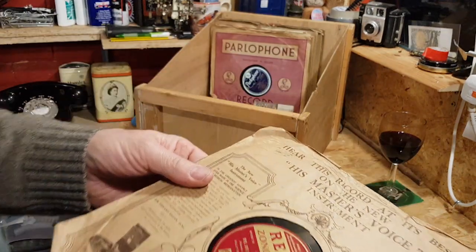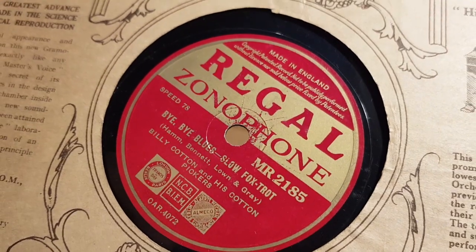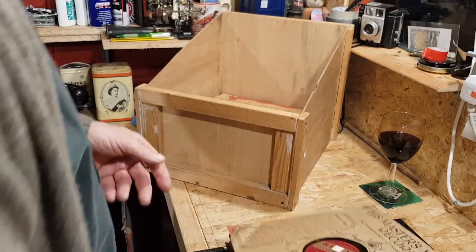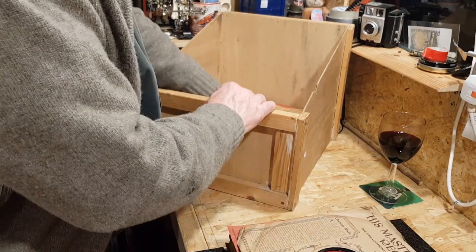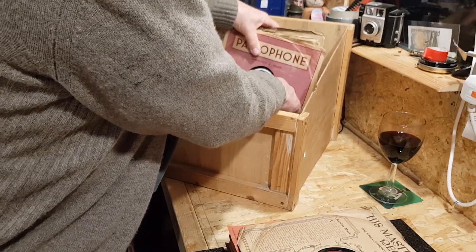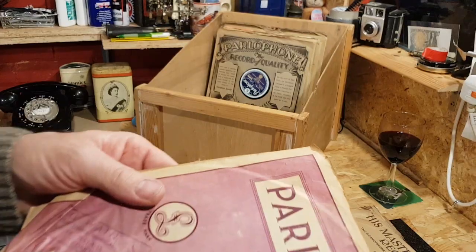Regal Xenophone, Billy Cotton again. Oh, look, they're all falling down again. Great. Yeah, we'll keep it. Especially as it's on a Regal Xenophone as well. And I don't think the other ones I've got are on Decca, are they? Oh, this could be good. Oh, is this? Oh, look at that. Oh, I'll go back to that in a minute. Hold on.